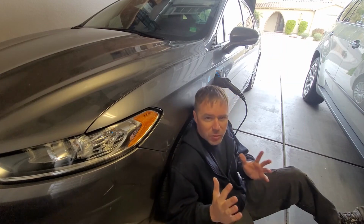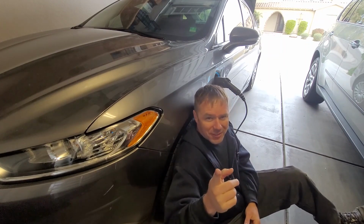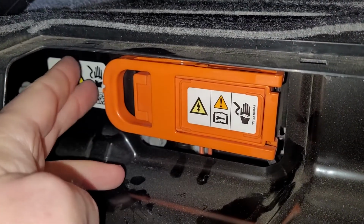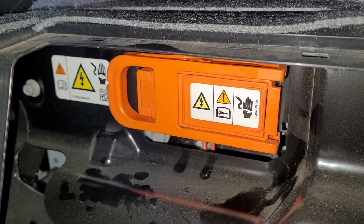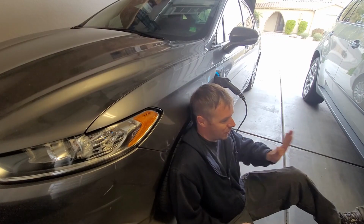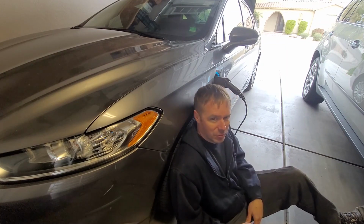You ever have those moments where you're like, man, I'm an idiot? Let me show you. It's this tab right here. So after you lever this thing in, make sure you push this tab in towards the driver's side. Totally forgot that. Yes, that was the mistake I made. You have to not only lever that safety disconnect in, but you also have to push the tab over.